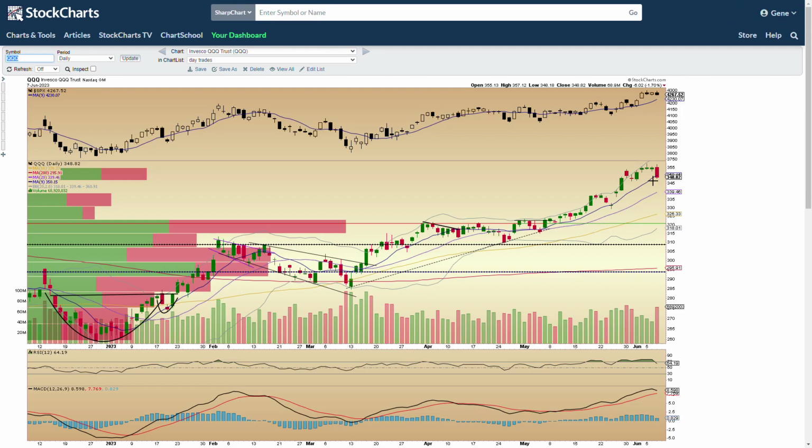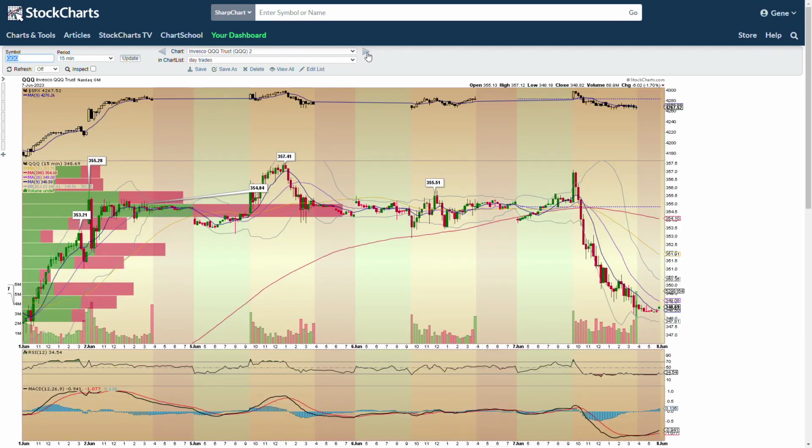Qs close below your daily 9. So see where we open up tomorrow. If we open up below this candle, or it may gap up, but if we move below this candle tomorrow, I'm looking for a move down, but I've got to be below that candle body and candle wick, and I'll look for a move down to that 20-day.